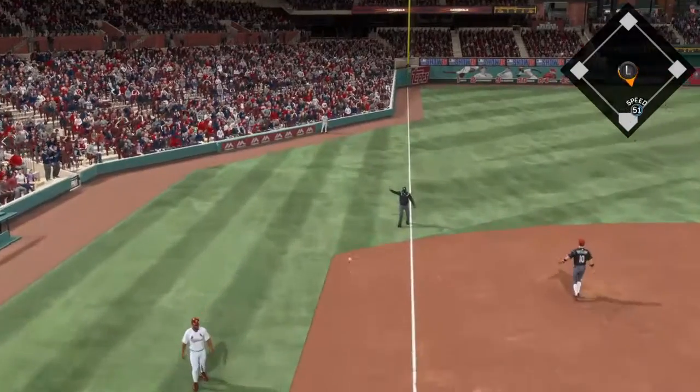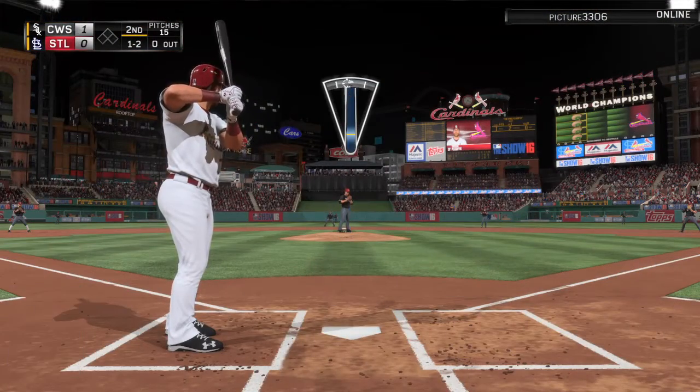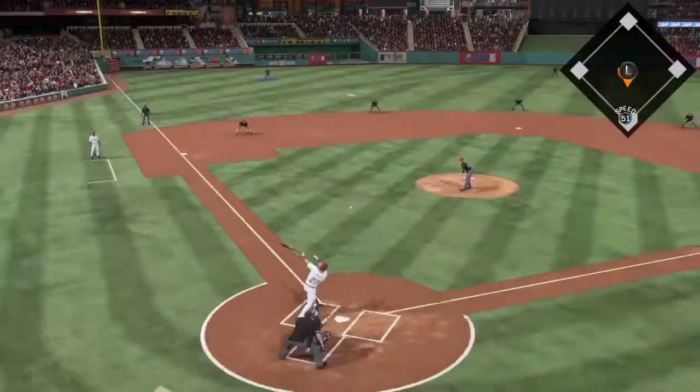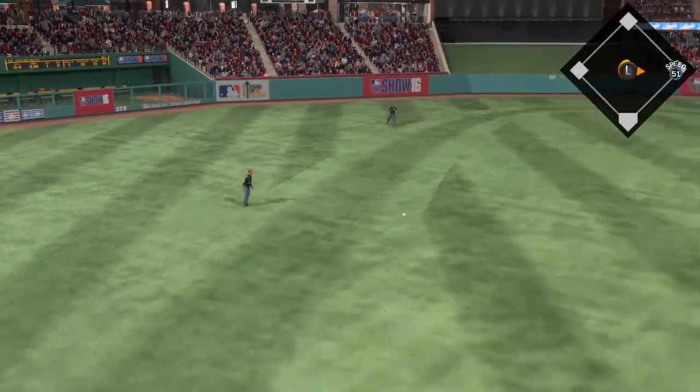Grounded down the third baseline, but a foul ball. 1-2 now. Line toward the alley in left center. A screaming base hit here, his first of the night.